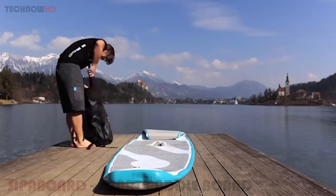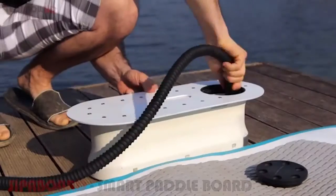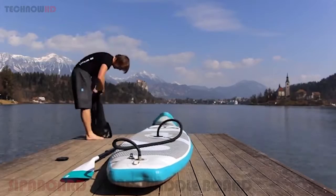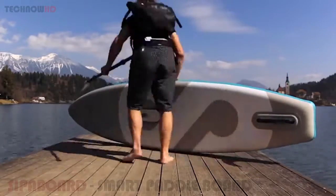The world's first ever self-inflating stand-up paddleboard does all the hard work for you. Attach the hose and flip on the compressor, and then tuck the motor into the slot. The whole process takes about 5 minutes, and it's so easy, anyone can do it.